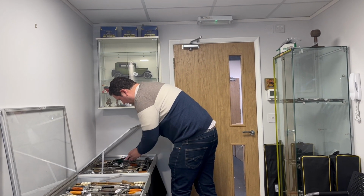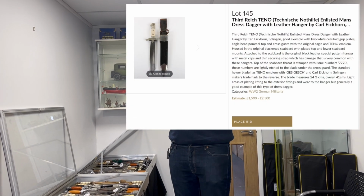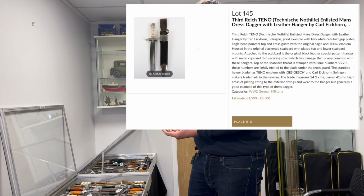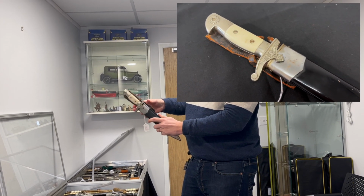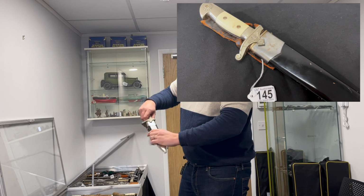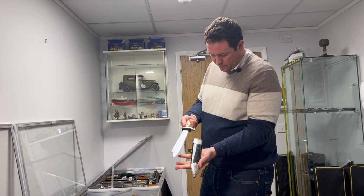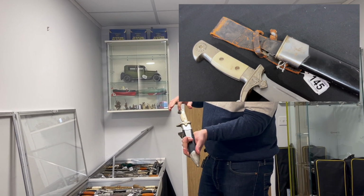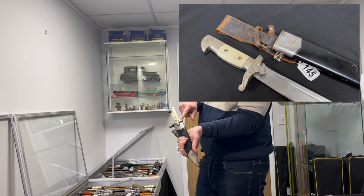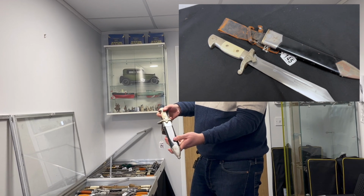Then moving on from the RAD, we have the Teno, technical organisation. Again, the Teno Hewer dagger. This is for the enlisted man with the original special pattern frog that the Teno daggers have. Matching numbers, made by Karl Eichhorn Solingen. Little bit of plating lifting. These often always have plating lifting on the fitting, so you can see there's just little bits. But generally, it is another good untouched example of a quite rare and desirable dress dagger.